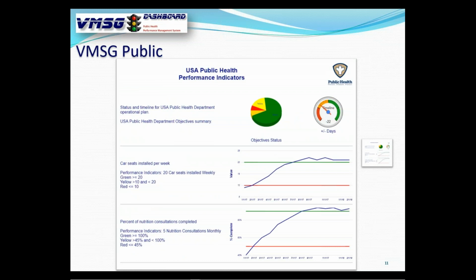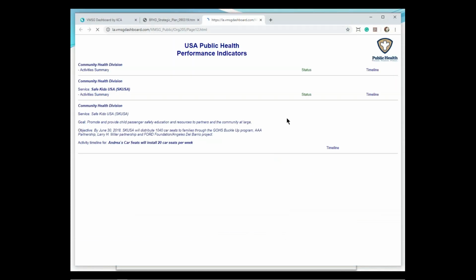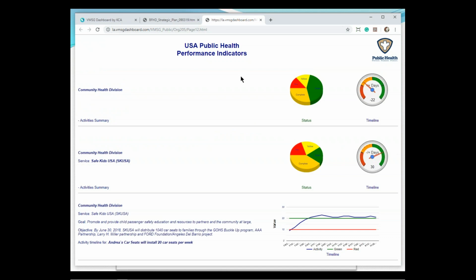In addition to the reports that you generate, you can create publicly accessible web pages very simply. With a couple of clicks, you can create a web page that has the status of every division office and program, or the status of every one of your strategic priorities, something along that line. I'm going to show you again the one for the car seat program, since that's what we've been talking about.